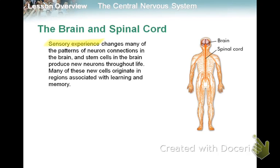Sensory experiences change the patterns of the neuron connections, and stem cells in the brain can produce new neurons throughout life. These new cells are mainly in the areas of learning and memory, which makes sense.